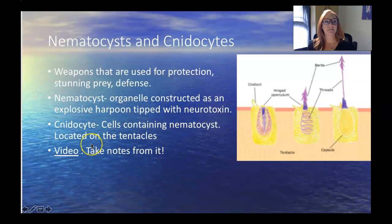Okay, so nematocysts and cnidocytes. So this again is the defining characteristic of this whole group, this cell type called the cnidocyte. Inside of the cnidocytes, which are located on the tentacles, and that is a quiz question, where are they located? That's right, on the tentacles. They have inside of them this big organelle, technically, that's called the nematocyst. And what that is, it's a microscopic, very sharp harpoon that when the cell detects pressure, on the cnidocyl, it'll pop the cell open and the nematocyst shoots out super fast.